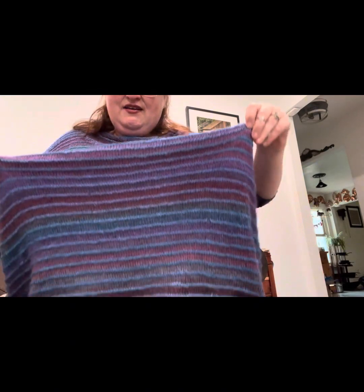Because it has landed on a body that's loving it, appreciating it, and I'm living in it. Oh, look how beautiful it is. This is a lot of work, and I'm so happy to have it. Every little itty bitty bit of it is worth so much more than the whole $5 I bought it for.